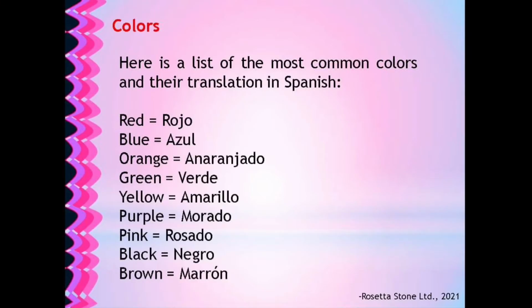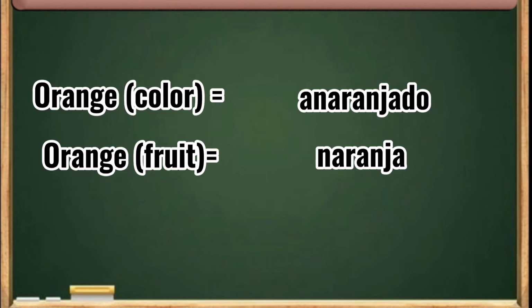Here is a list of the most common colors and their translation in Spanish. Rojo, azul, anaranjado, verde, amarillo, morado, rosado, negro, marrón. It is important to note that in Spanish, if you are referencing the word orange, the translation would depend on whether you are talking about the color or the fruit. If you are referencing the color, you would use anaranjado, whereas for the fruit, the word would be naranja.